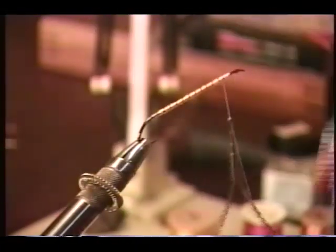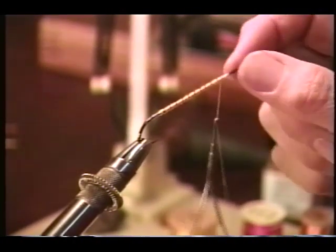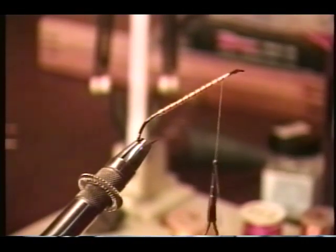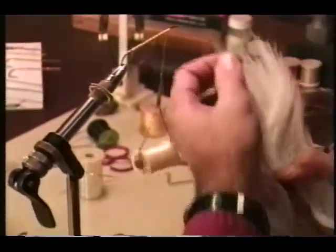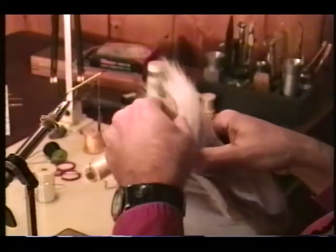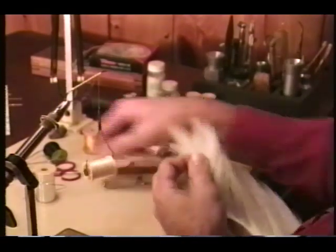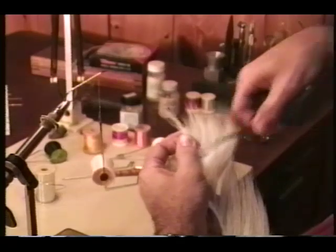Okay. And there we have the tag, the golden yellow floss body, and the silver tinsel wrapped forward, which gives a little flash to our fly. Now we're going to put a belly on here of white bucktail. We're going to need the white bucktail now. The best bucktail is generally found at the tip of the tail. That's usually the softest and the most supple. We're going to get a little bit. And you want to be very careful when doing this, because we don't want to get too much material. This should be fairly sparse.